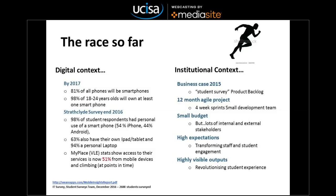In our own surveys, run in parallel to see if this held true for our students, we saw that 98% of students had personal use of a smartphone, and 63% also an iPad or tablet. But probably the most interesting statistic, although it's at points in time and not completely across the board yet, is that use of our virtual learning environment, a Moodle platform, is at points in time over 50% on mobile rather than desktop. So there's a huge shift, and this is where we started to talk about how we can work together to integrate the virtual learning environment with a mobile-first approach.